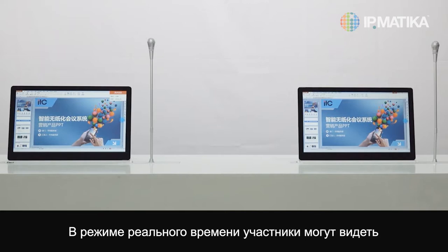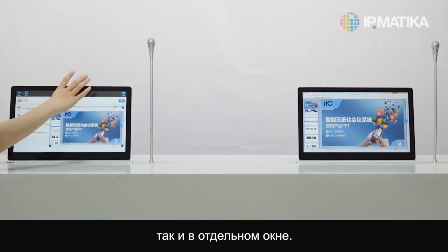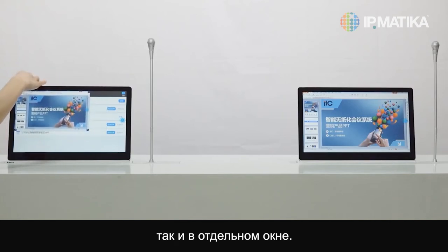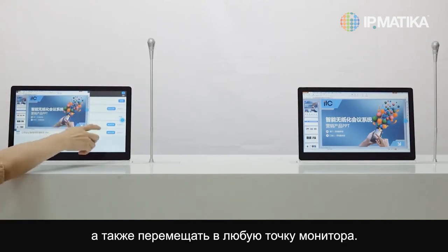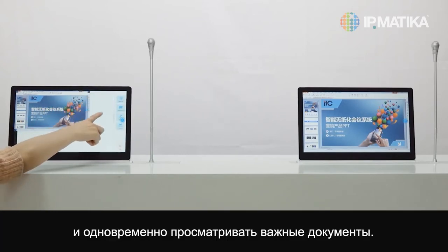Participants can synchronize the main speaker's screen in full screen in real time and can also display the same screen content in the floating window. The floating window can be zoomed in and out and can be dragged anywhere, which enables the participants to follow the speaker and view the important documents.